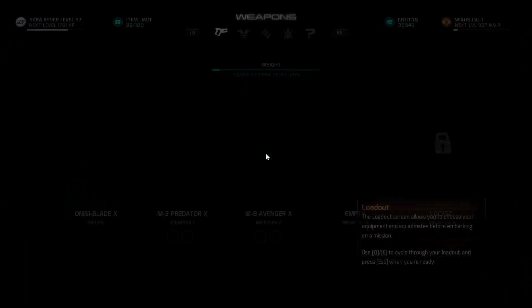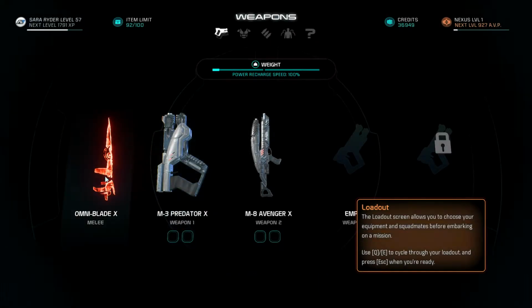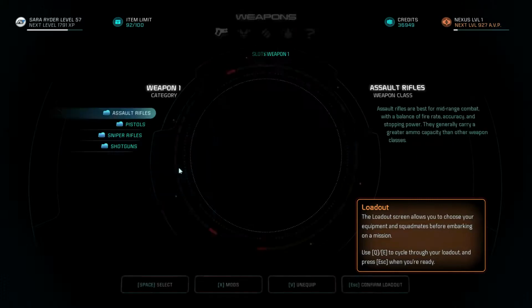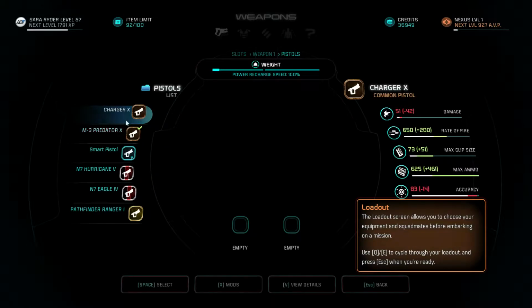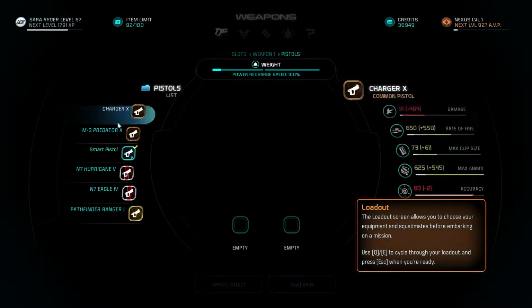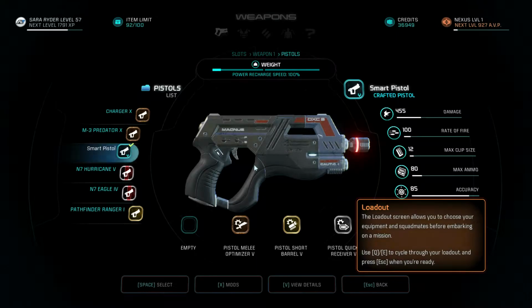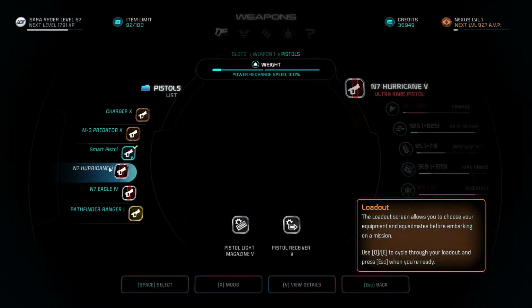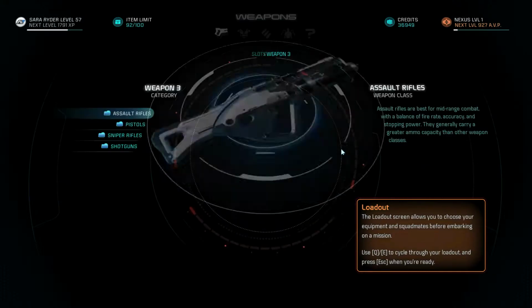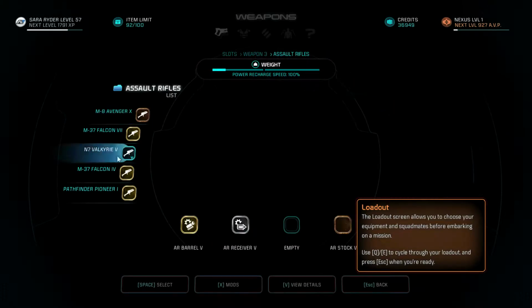Get my guns. Omniblade is pretty cool, but that's why I have a sword. Pistols are pretty cool, but that's why I have my guns. Whoops, that's not it. This is a pretty cool pistol that I made, by the way. It has tracking bullets. That's why it's called a smart pistol. Hurricane. Eagle. And of course, my Valkyrie.